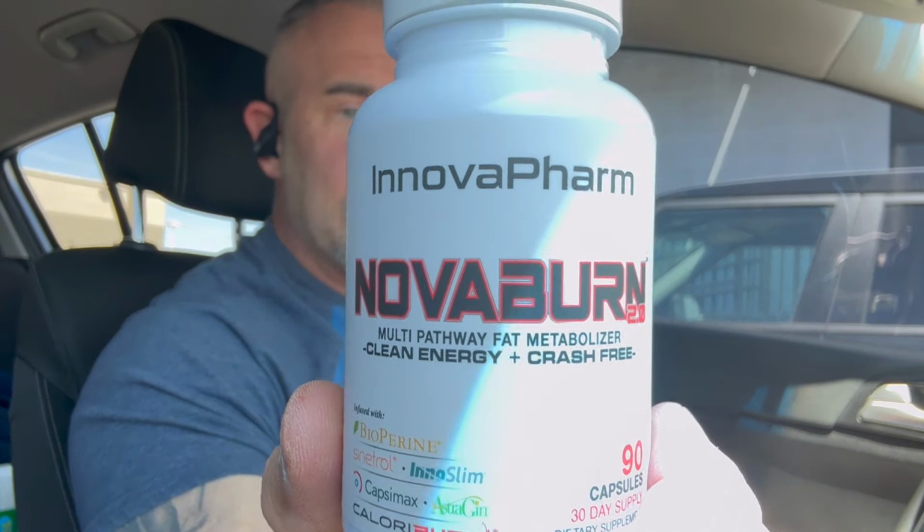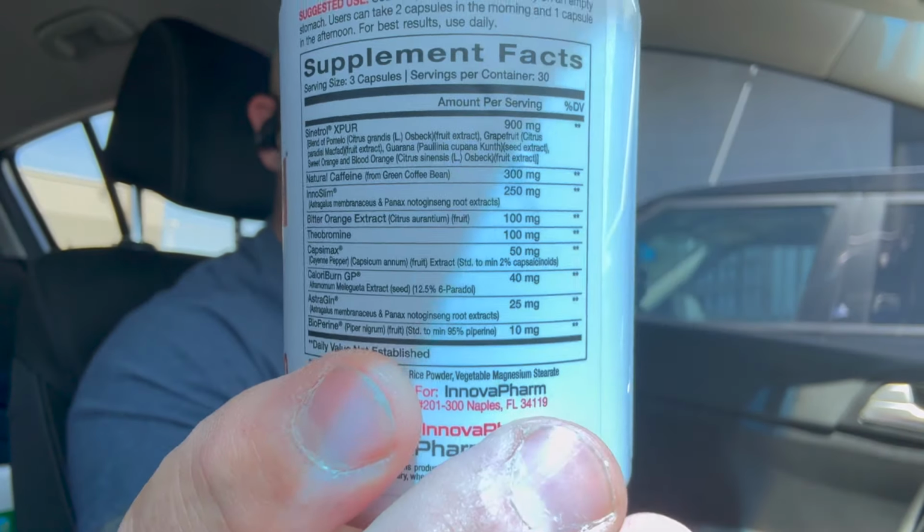Today we're going to review two products by InnovaPharm. We got NovaBurn 2.0, the stimulant and non-stimulant version. But we're going to go over the stimulant version, but we'll compare both of them. We're going to go over the ingredients so you know what you're putting in your body, and we'll go over my personal experience on this.